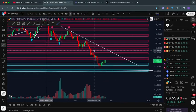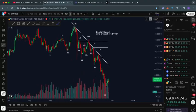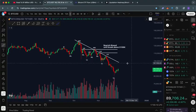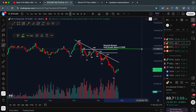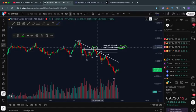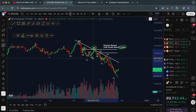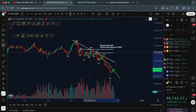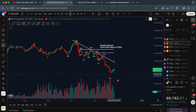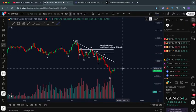However, for now that is not the case, and I also want to be very clear, just like I have been saying over and over again, on this daily time frame we are still bearish biased so long as we do not break above 106k. Previously, this was 115k, right up here, because as soon as we got this lower high, we already flipped bearish on Bitcoin, right? So we retested that 115k level and saw nothing but lower lows and lower highs after that. So obviously we've done very well by being bearish in this trend. We're going to keep an open mind about a possible reversal coming here.